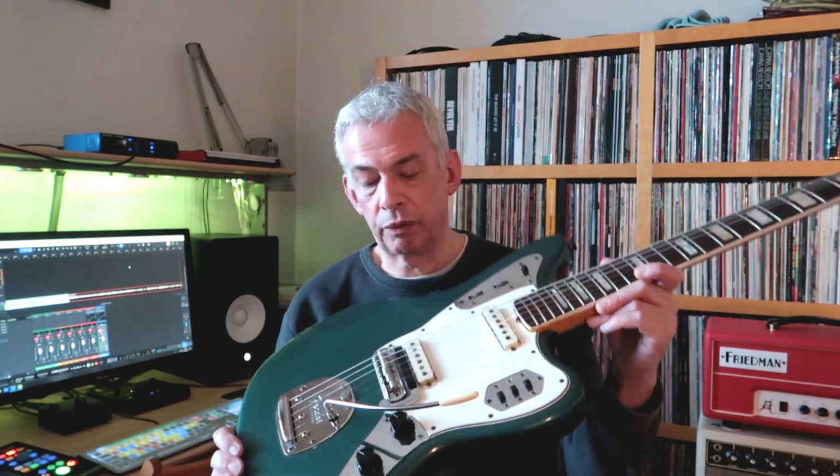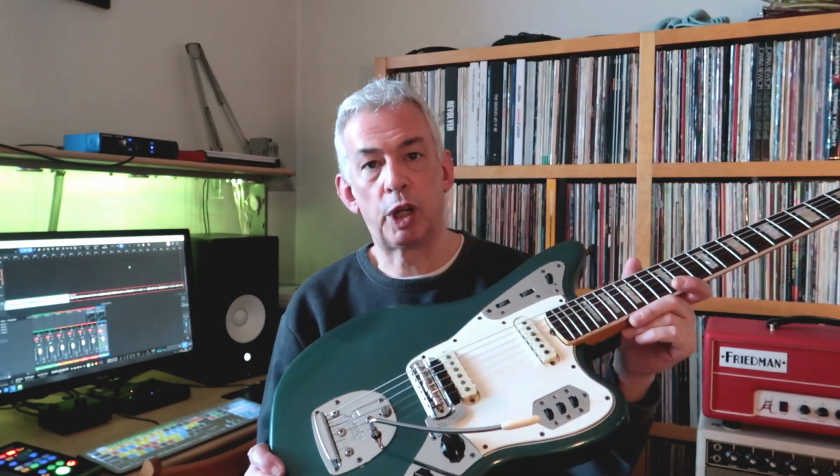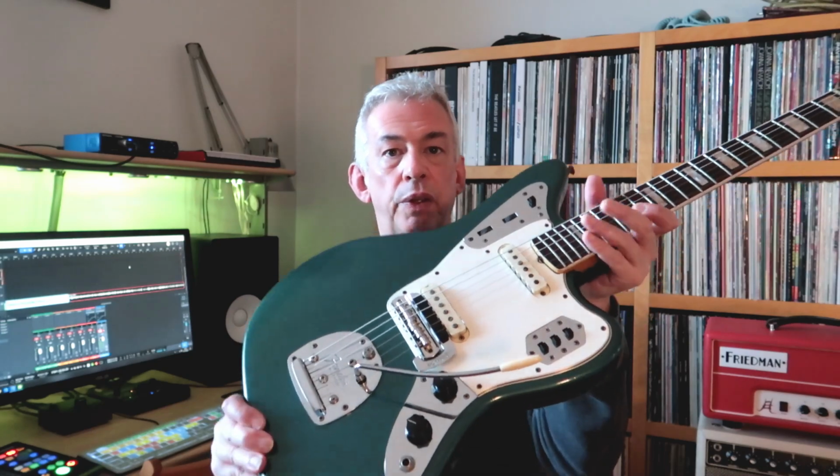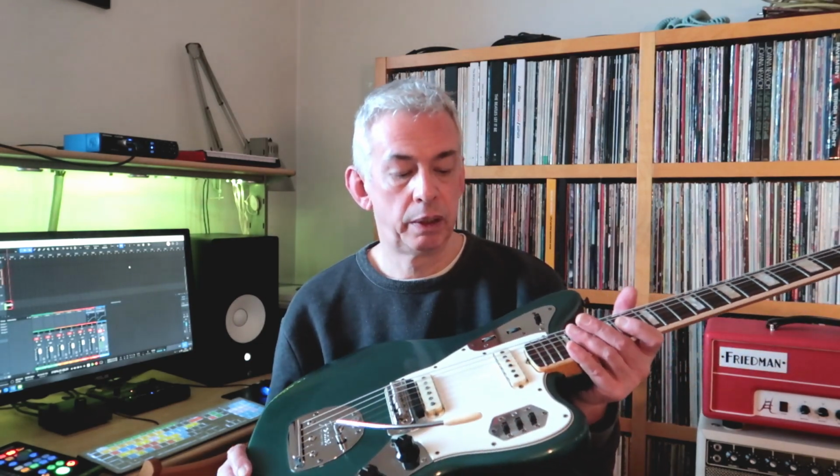Like all my Jaguars, I've got a stay trem bridge and a stay trem arm and collet, just so that this arm remains where it is. I know the Johnny Marr guitars do that now. The Johnny Marr guitars fix all the issues with the Fender Jaguar, and these are good guitars. I've seen Taylor Swift playing one even.